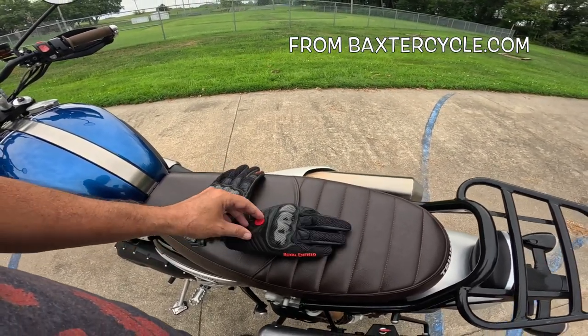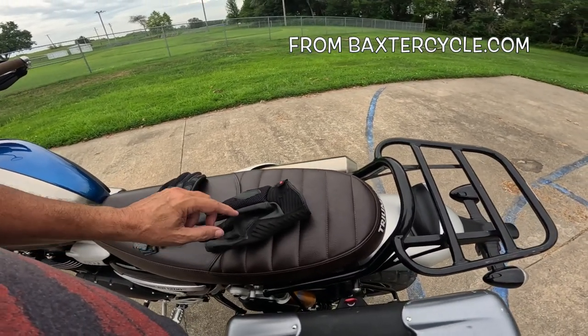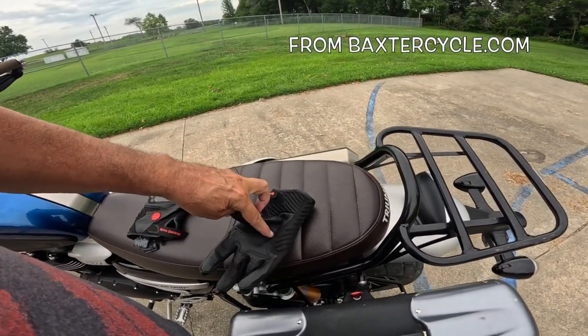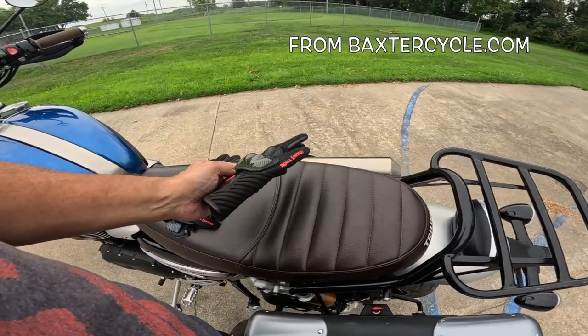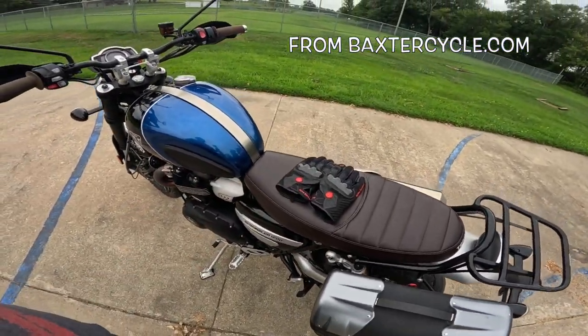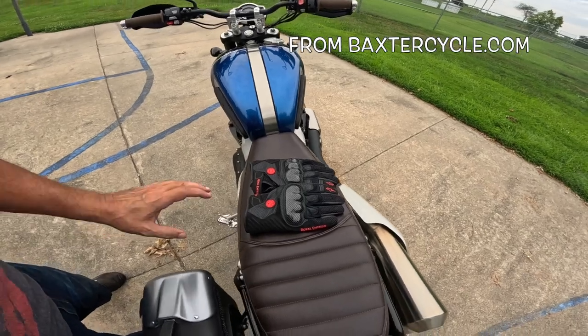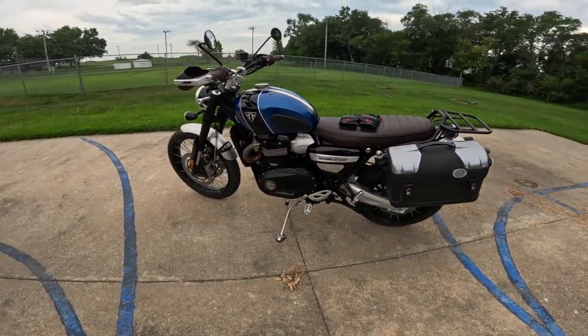You know, this area here. Besides, I had a bike wreck about a year ago, and my gloves were trashed along here and right here. And that's where these are doubled up, and that's why I got these. They're very well protected. Anyway, I got those at Baxter Cycle. They sell them on BaxterCycle.com. Very nice glove, I think. Yeah, Royal Enfield on the side. Hey, this is a Triumph video. What are we talking about, right?